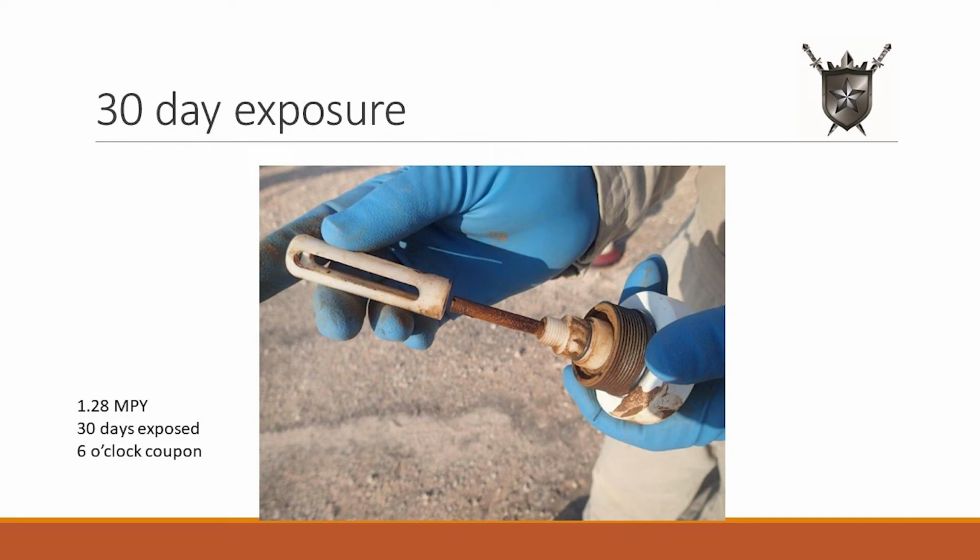So now, this is a 30-day study. Look at the MPYs, it went up into the moderate phase. I dare say that if this would have kept 117 days like the other one, it would have probably been way more than in the moderate phase.